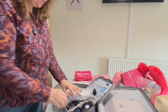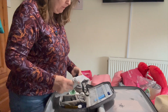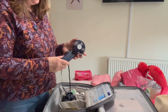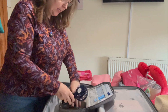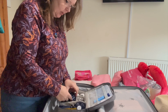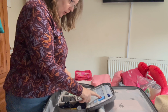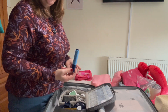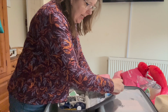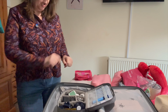And then I've got these. I've got this little bag here with my little bits and bobs in. Now I've got that. It's a little fan, a little handheld fan. And you charge it up with a USB. And it's got a little stand as well. And you can put it around your neck. So I've got the charger for that. I've got a little highlighter pen, because highlighter pen is great when you're on board and you've got your daily schedule that you get through the door with everything that's going on, and you can highlight what you want to do.